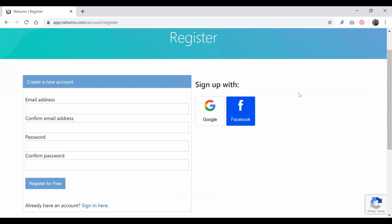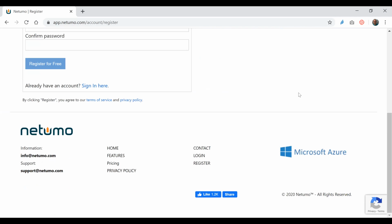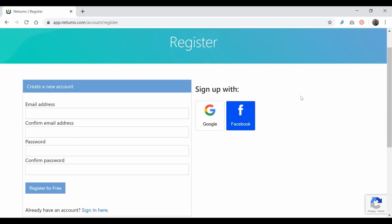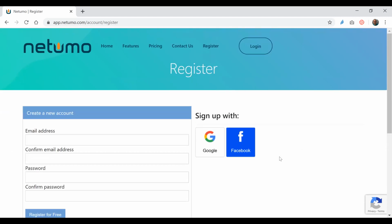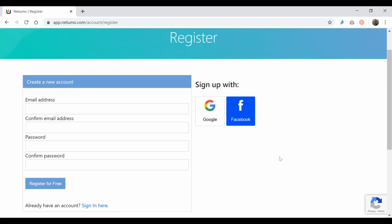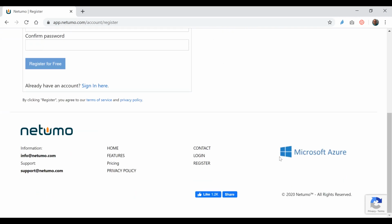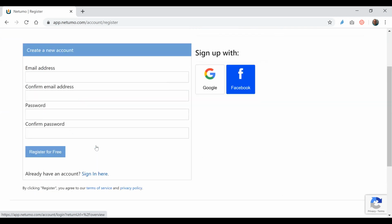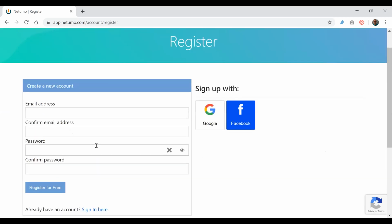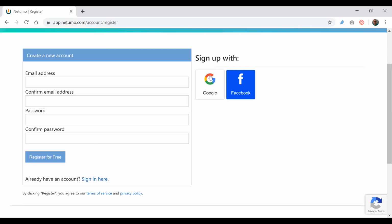The styling is off on this too. The header, the menu, everything is shifted left now, which is a little weird. And if we scroll down, we notice our footer is different. We also have this Microsoft Azure logo, so it's probably not supposed to be there. It looks like they're using a different service for the sign up. And the Google and Facebook sign up is here.